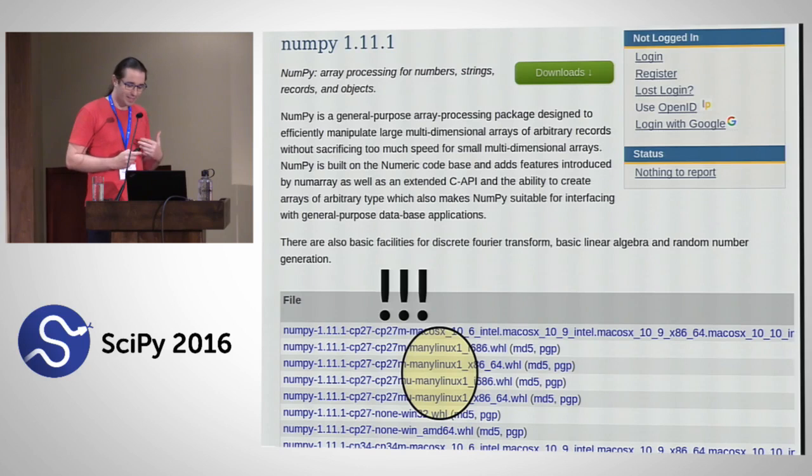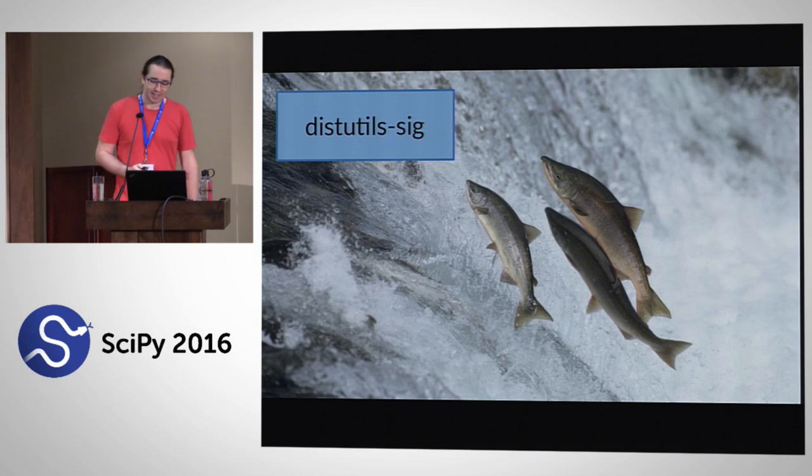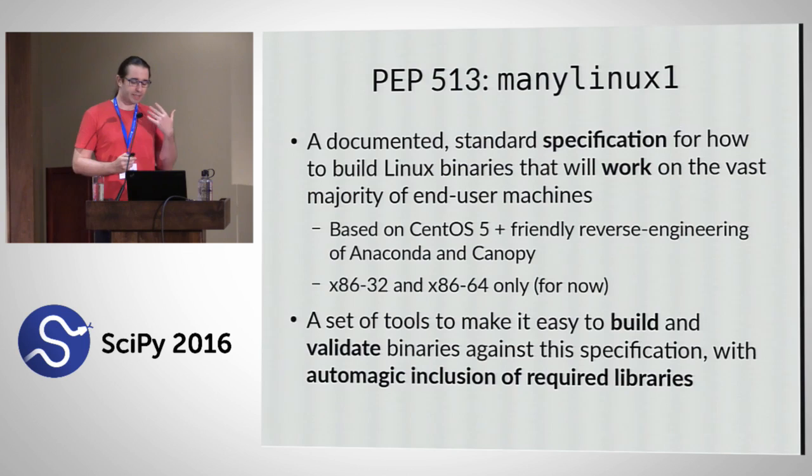So how did this happen? Well, swimming upstream is hard. You have to get out of your comfort zone and talk to people you don't necessarily know. We did that. We went up to distutils-sig. And basically there's a PEP; there were two things that we really did. There's a documented specification for how you make a Linux build that will actually work for everyone. This is not trivial. Until we did this, there was nothing written down on how to do this, which was kind of a problem for building Conda packages too.